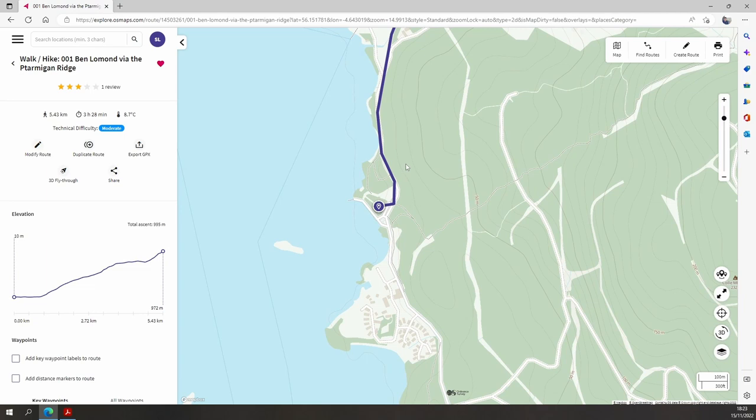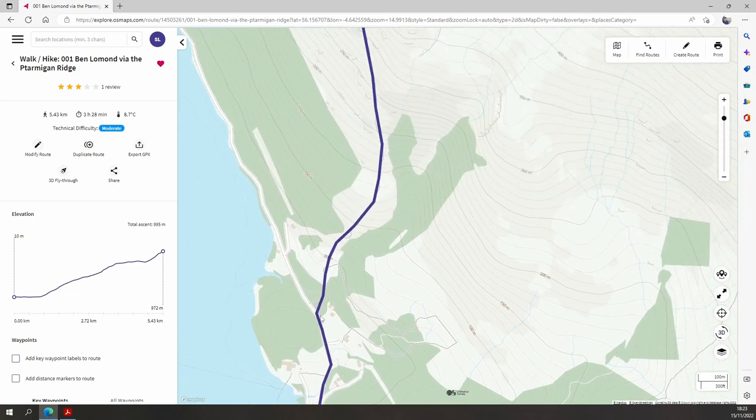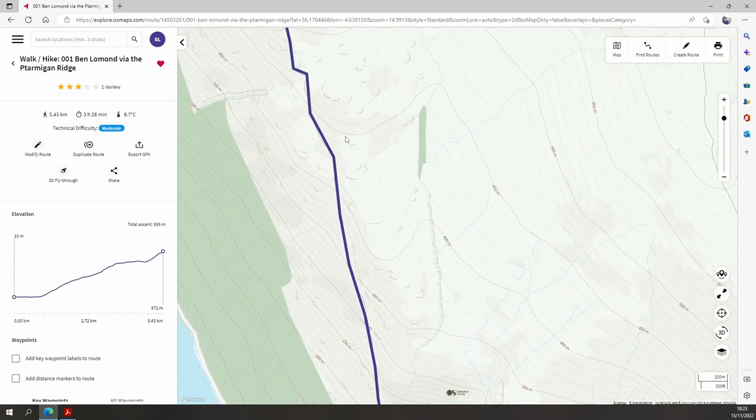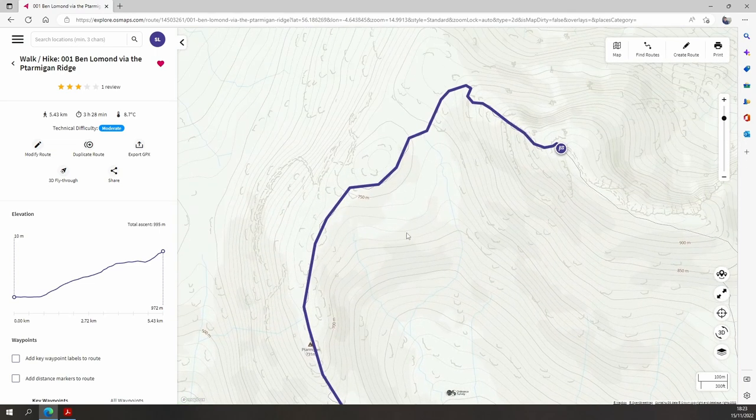When we leave the car park, we're going to head left and follow the West Highland Way for around about 800 metres. At which point we'll pass a big white house on the right hand side and we'll cross a river. Once we cross that river, we want to make a sharp right turn and follow the path up into the woods, and that makes our way up onto the Ptarmigan Ridge. From here, we will follow the path all the way to the top of Ben Lomond.